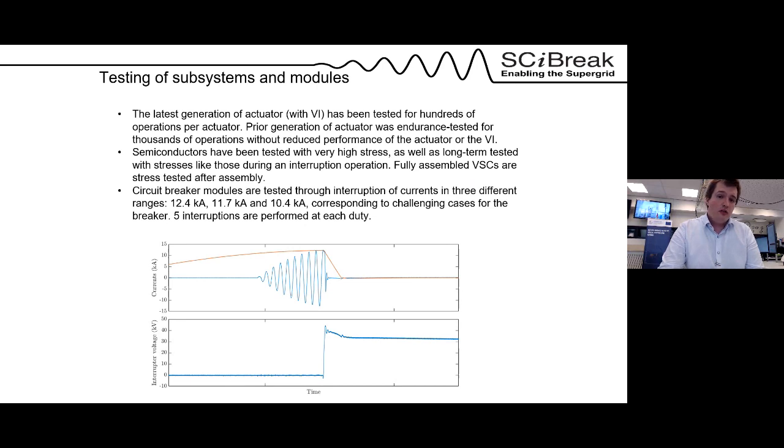The semiconductors used in the voltage source converters are also tested. The ones that we use now, we have tested quite extensively with both high stress tests and long-term tests. The actuator has been tested for hundreds of operations per actuator, and the previous generation of actuator, which is quite similar to this one, has been tested for thousands of operations, where the functionality of the VI was also verified after thousands of operations.